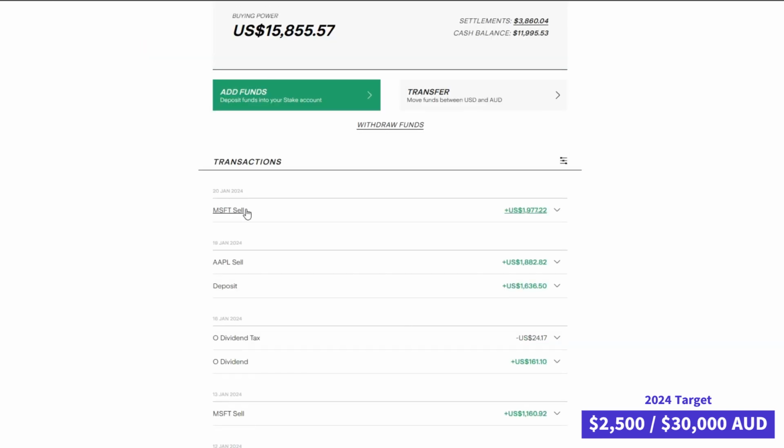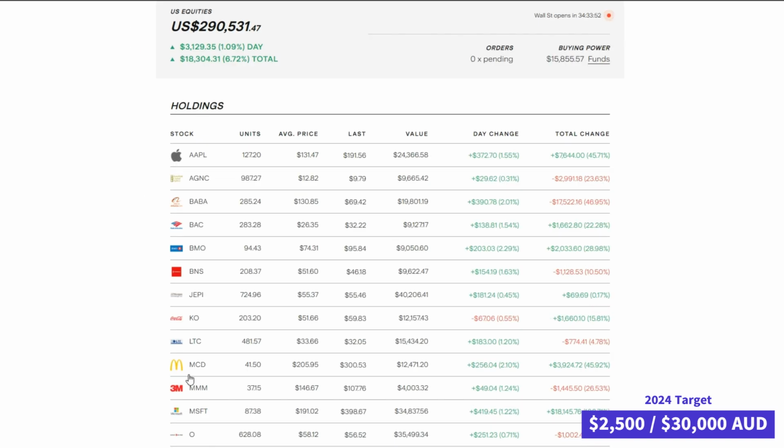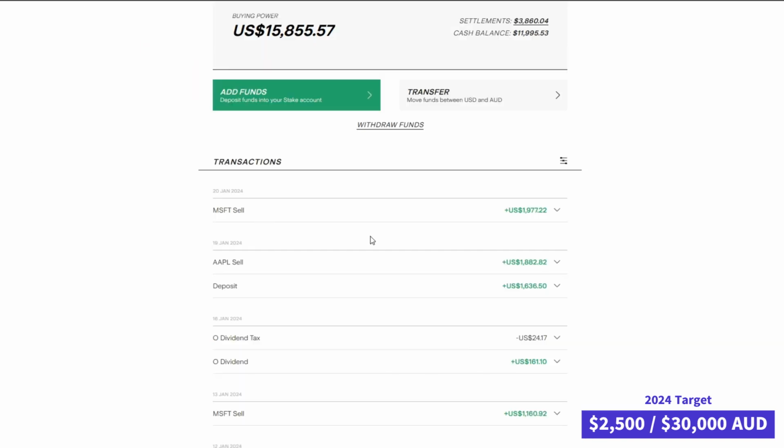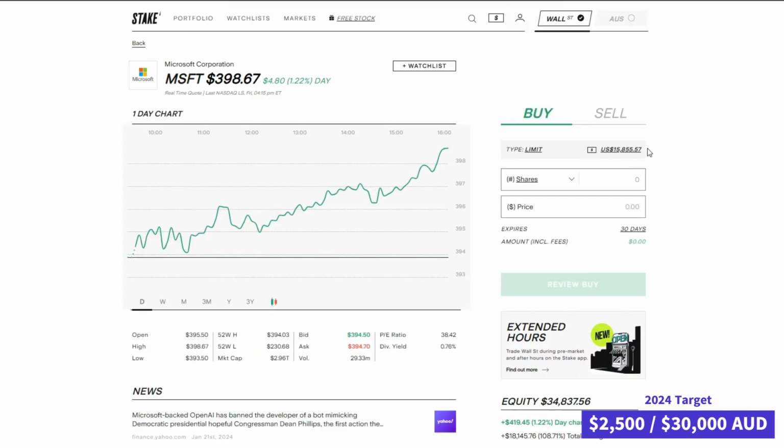And then on the 20th of Jan, Microsoft reached pretty much its all-time high, just shy of $400, at $398 per share. Pretty insane there. We sold a further 5 shares, I believe. Could have been 4 or 5, don't quote me on that one. That went straight into the cash position, as you can see here. The cash is sitting at just under 16 grand, waiting for a slight correction where we can deploy those funds back into Apple and Microsoft, hopefully.